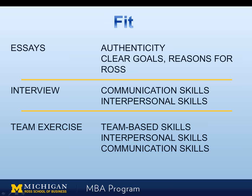You can see the projects that were undertaken this past year in March and April when our MAP students went out to go do their projects. There's a question about the curriculum and the flexibility of the curriculum and what options are available. Do you want to talk about that?